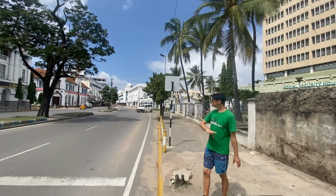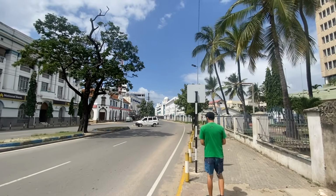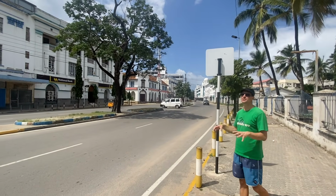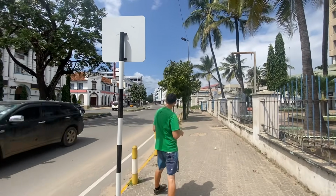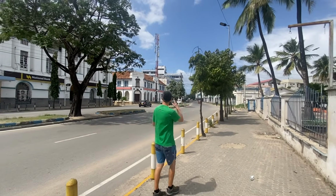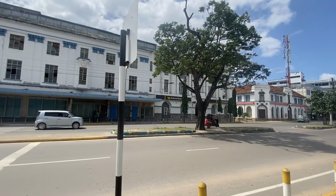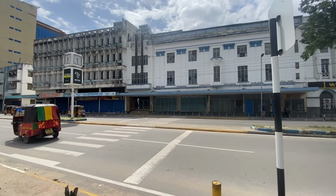Here you can see more of the buildings, Kenya National Bank, and this way we will get to Fort Jesus, which was the beginning of the city. It's the place where the whole city started. So let's continue. See all the trees, Mombasa has a lot of trees. You would not expect it, but it's very important because without the trees, the city would be even hotter.